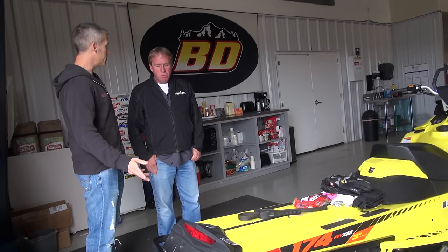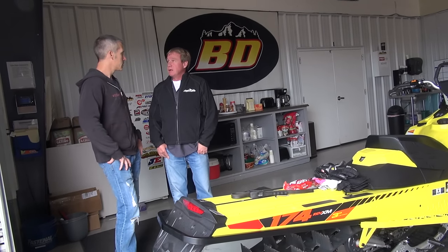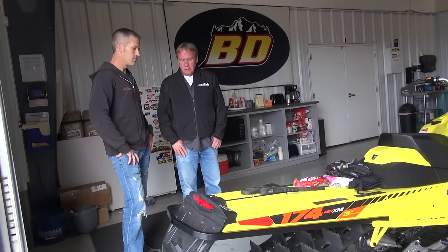It's all about track speed with something like this when you're in the steep and deep. Right? And so it's geared good, but you've got flotation here that you didn't have, and some traction.